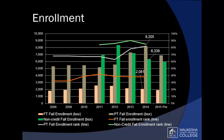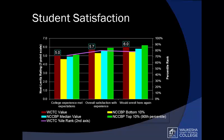Next up, student satisfaction with WCTC. This is taken from the Noel Levitz that we do every year. Green card, yellow card, blue card. Lots of green cards. That is absolutely correct. WCTC always is in the 70th to 80th percentile on student satisfaction, whether it's meeting expectations, overall experience, or what here, roll here again.